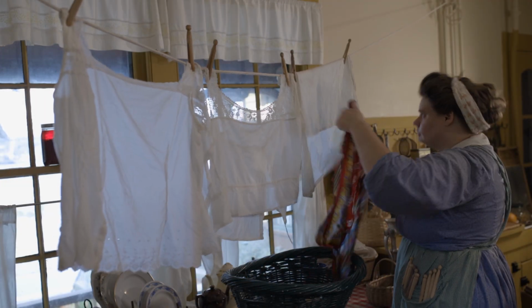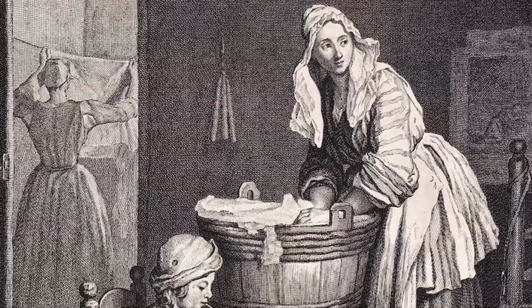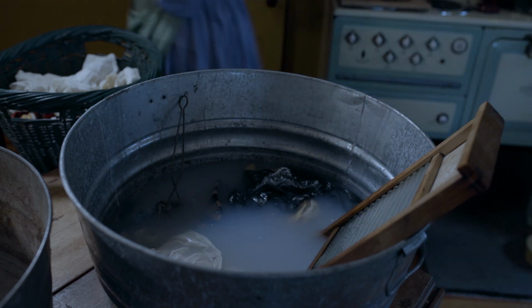Because doing the laundry was an all-day affair, often a day of the week would be deemed laundry day. But it may even start the night before if something was badly stained and required soaking overnight.